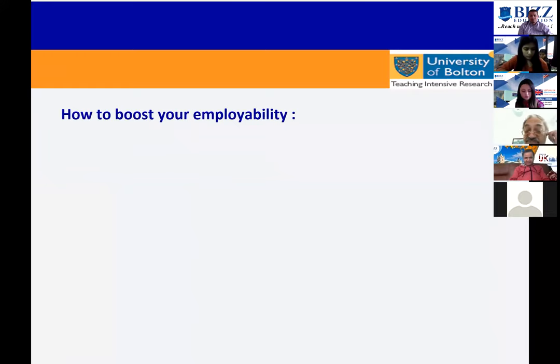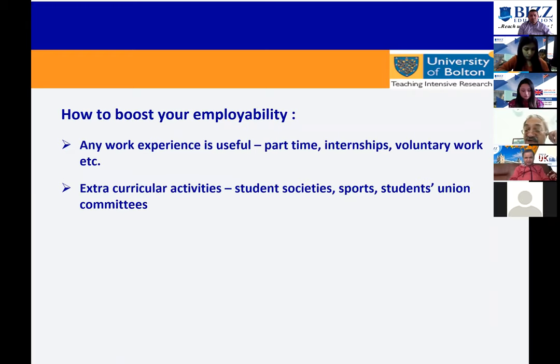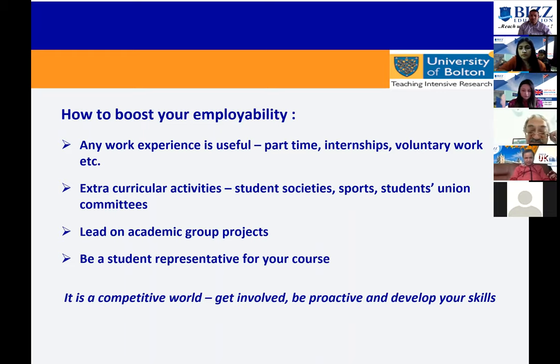How do you boost your employability? Any work experience, whether it's part-time, internship, or voluntary, is very, very useful. If you are at a university, get involved in extracurricular activities. Get involved in student societies, student union, sporting committees. Lead on academic projects. If your particular group has a project to do, take the initiative and lead on it. And be a representative of your course. It is a very competitive world out there. Get involved, be proactive, and develop your skills.